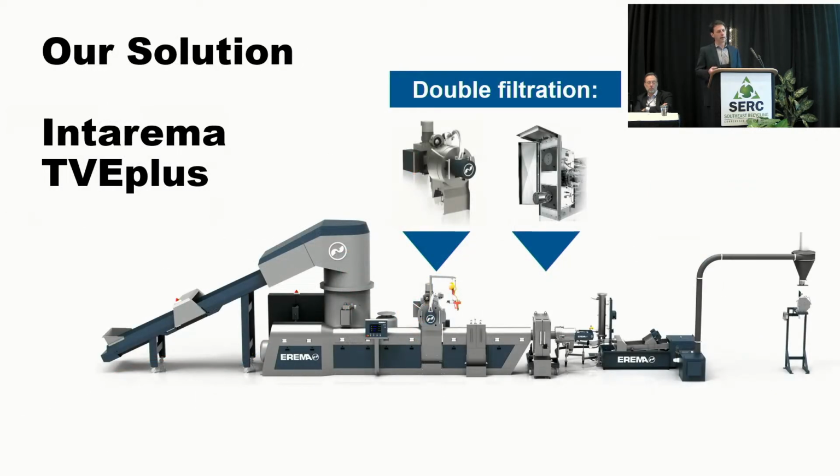We also, for those applications that require very fine filtration, can put a second filter at the end of the extrusion line before the pelletizing as well, so we can reduce the contaminant size down to 50 micron or so, which again is pretty important when you're doing very thin films and things of that nature.